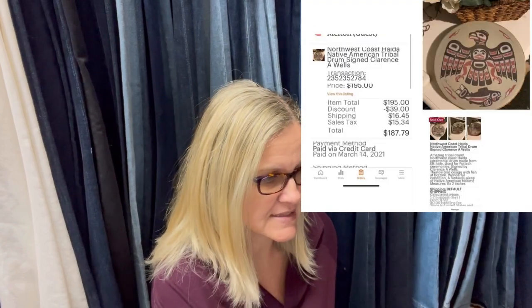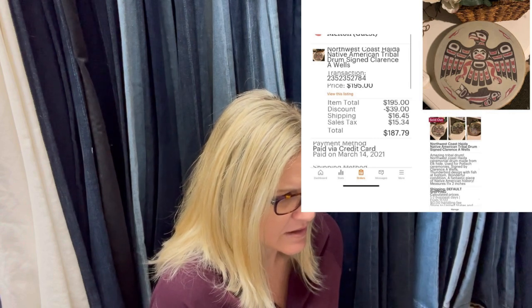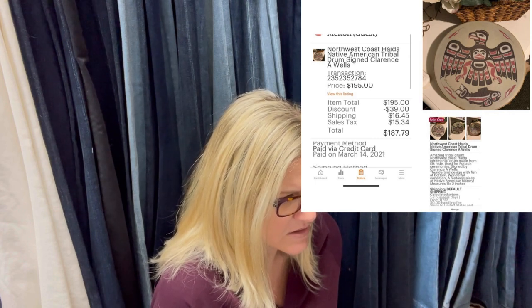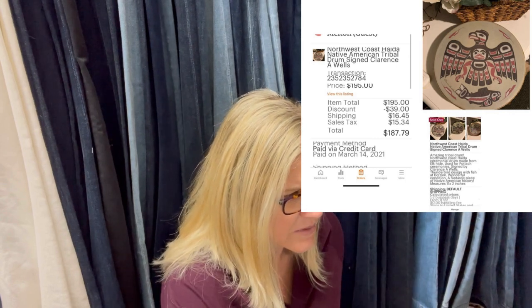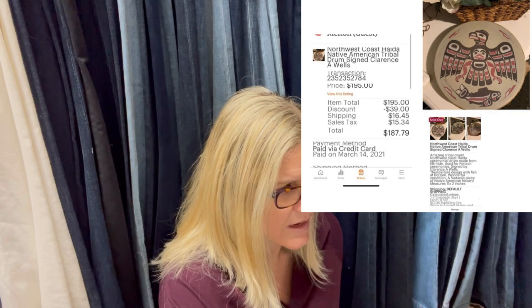That is awesome. Found at Savers for $4 minus 20% discount, of course. Purchased by a repeat customer, hence the discount. Okay, what is it here? Northwest Coast Native American Tribal Drum. Signed, Clarence A. Wells. Looks like it sold for $195. I'm trying to figure out where they sold this because then it says discount $39, shipping, and then sales tax. I don't know where that sold at. But either way, $4 into 195.